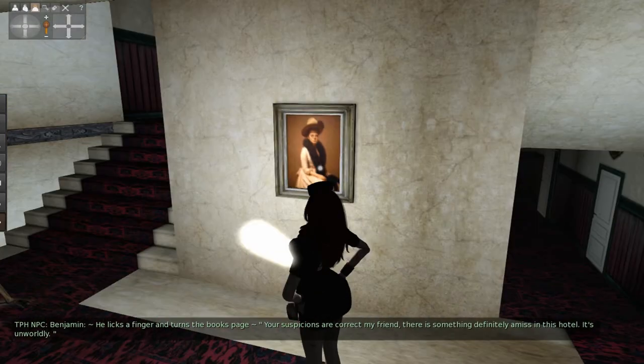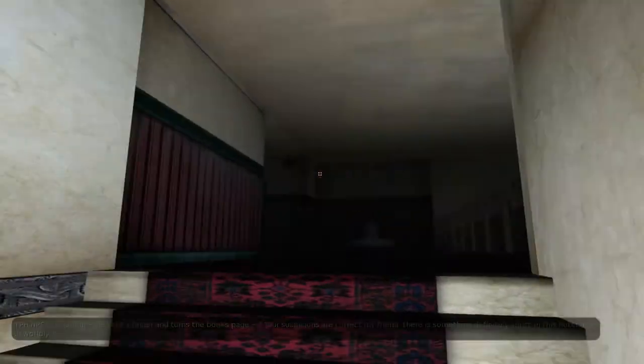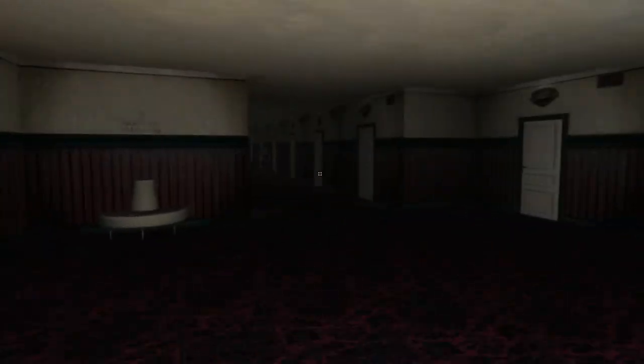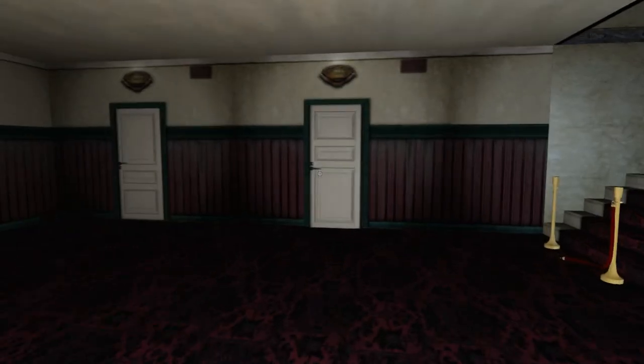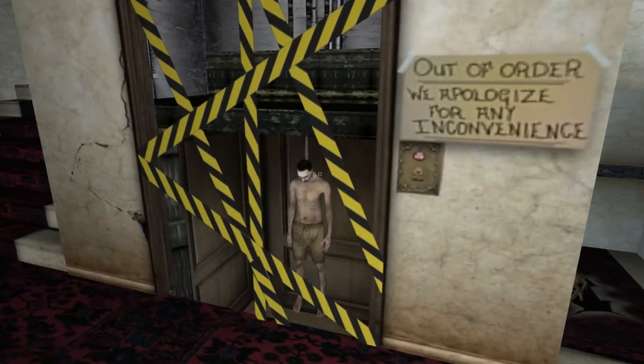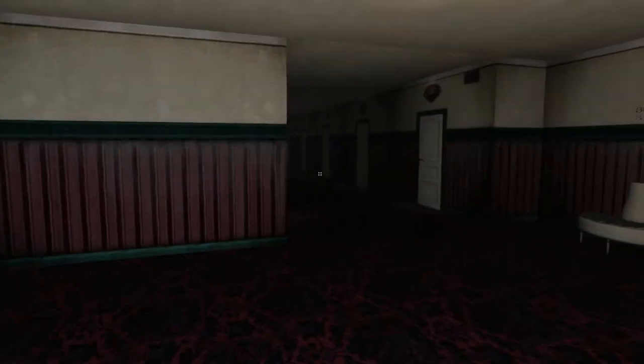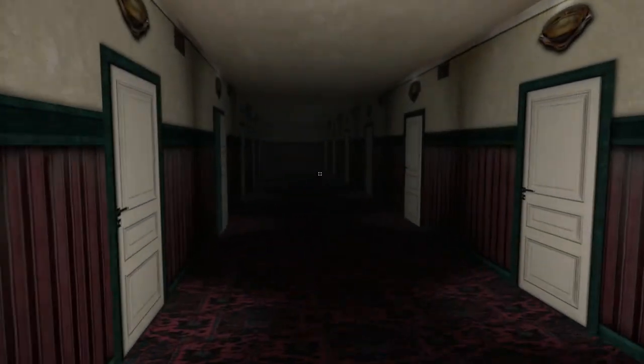Well, if you want to come out, Mr. Skeleton, I'll wait on you, but otherwise I'm going to head on up the stairs here. Oh, that would explain why the elevator is out of order, wouldn't it? Well, that's one mystery solved, at least.